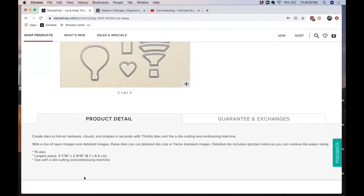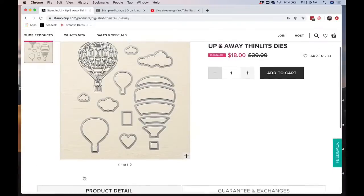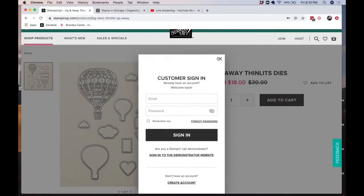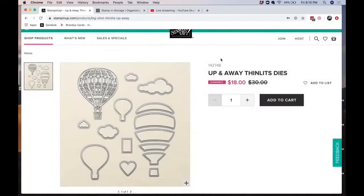So it's going to share with you just a bit more information. Now, another cool thing is you can click the little heart. You guys, in the right-hand corner, you see my little cursor? If you click the heart, oh, it wants me to sign in. It's like, who are you? So let's go ahead and sign in, and then I'll share that with you guys.